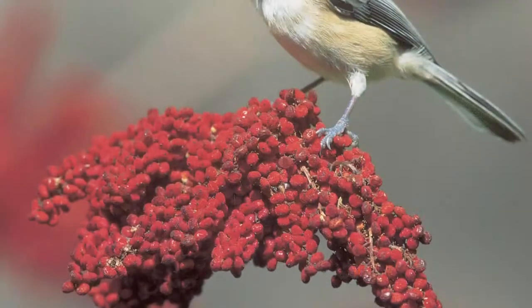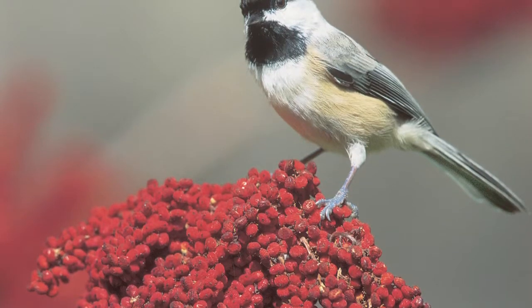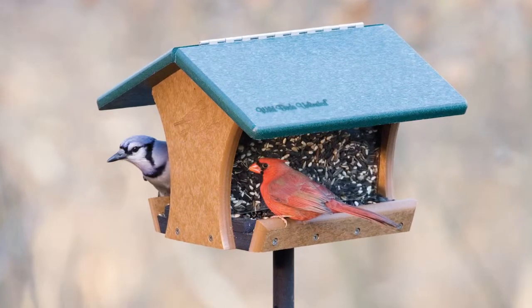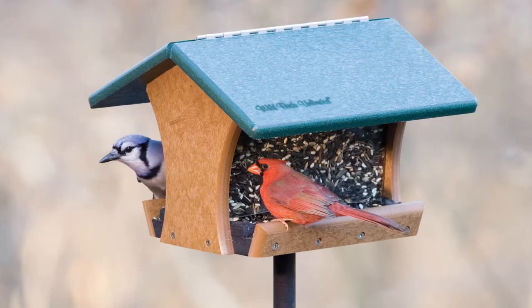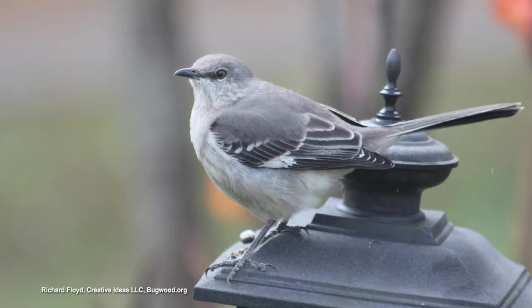The Mid-South is blessed with a number of varieties of bird species. Some of them are year-round residents that live here all year long. And what are some of those? Depending on your habitat, you would have cardinals, blue jays, chickadees, tufted titmice, nuthatch, the woodpecker family, doves, mockingbirds, more. And I've just mentioned those that you might see around your feeding area.